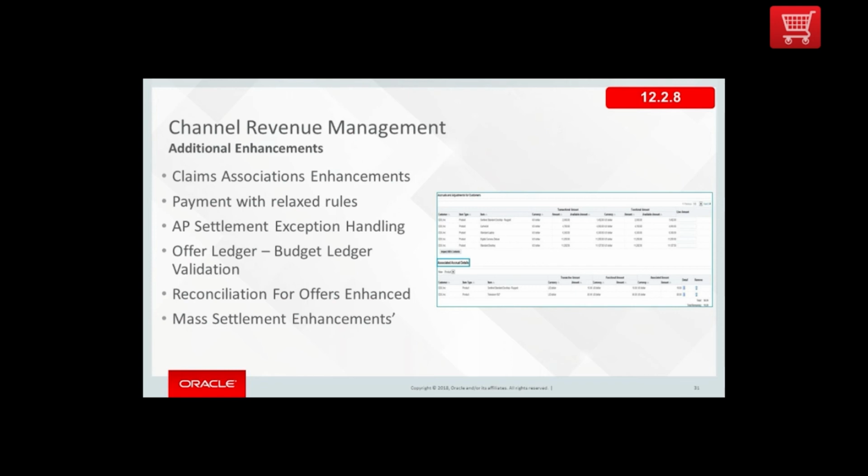Offer ledger and budget ledger validations, sort of driven by some of our friends in Europe, to make sure that they create a promotion for their customers, but it's coming from only the budgets that are eligible for it. Giving you reconciliation for offers, that's been enhanced so that during the course of a month, I can enhance an active offer, an active promotion. And then mass settlement enhancements. So mass settlement is the capability to take any transactions from AR and short payments in channel management and start offsetting them.